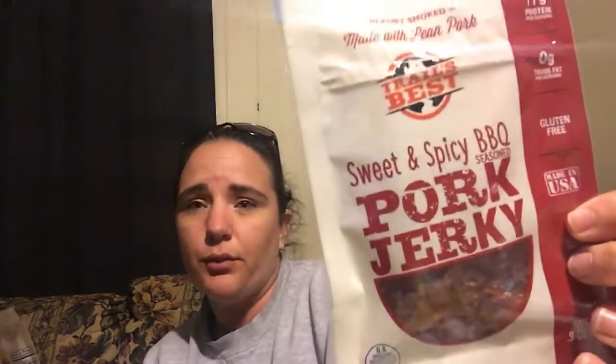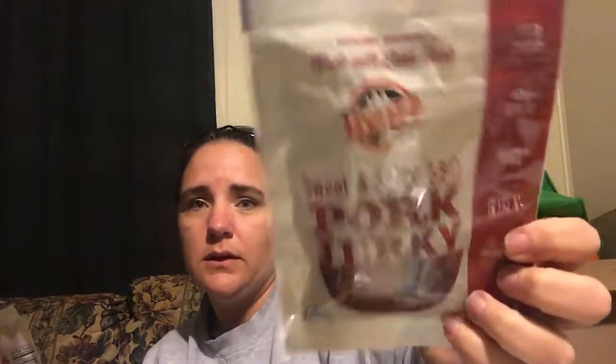Let's see, it's three different name brands, I believe. Yes. So the first two are by Trails Best. It is the sweet and spicy barbecue pork jerky. I've never tried a pork jerky before, so it looked pretty interesting. And these are 0.9 ounces. Gluten-free, 11 grams of protein, 0 grams trans fat, made in the USA. And then the other one by that name brand is the original beef jerky.